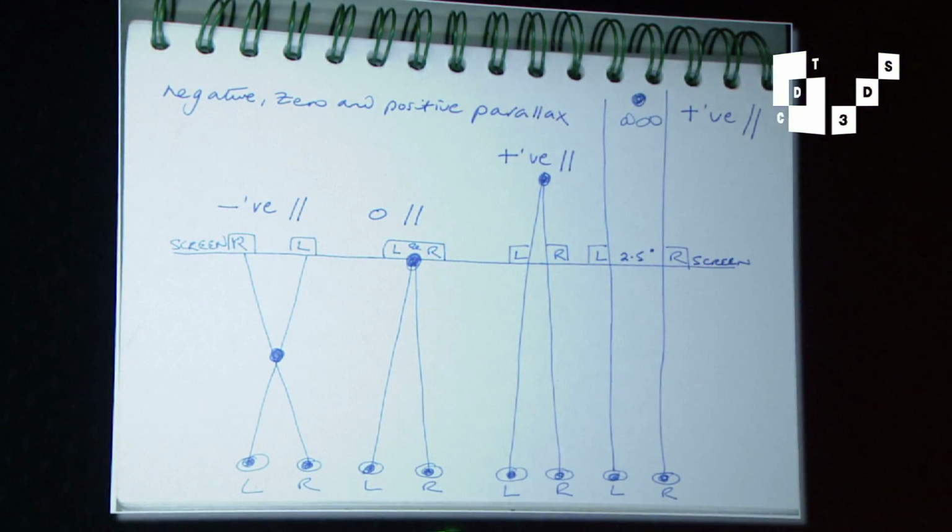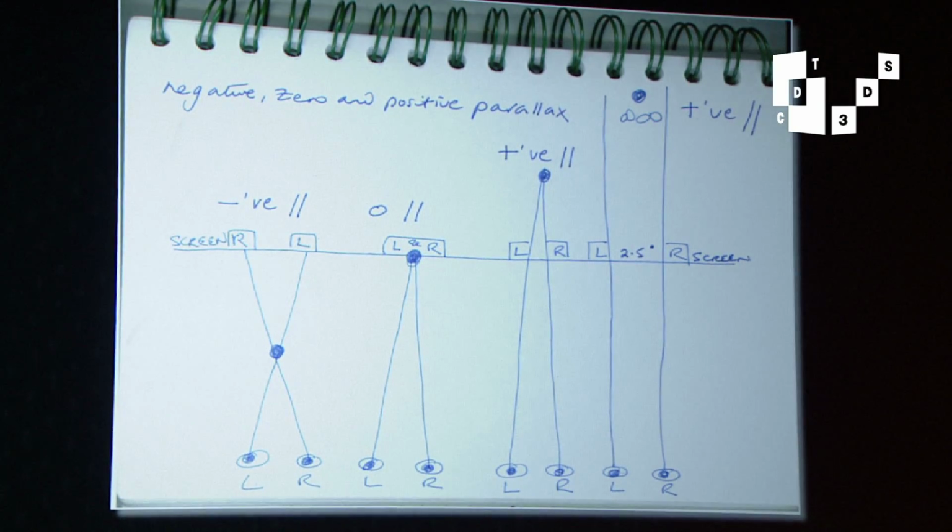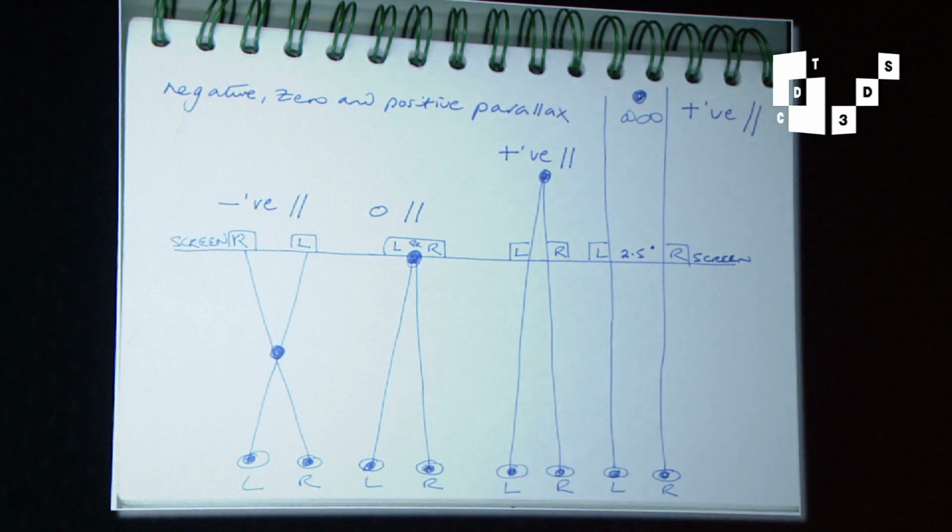If people talk about stuff happening at the screen plane, it means that the cameras are converged, as in the angle between the cameras is such that the light beams cross over, and wherever they cross over, by definition, there's effectively an overlaid image. That will end up on the screen plane. And then there is behind the screen, into the screen, which is positive parallax. Everybody happy with that? Any questions on that?